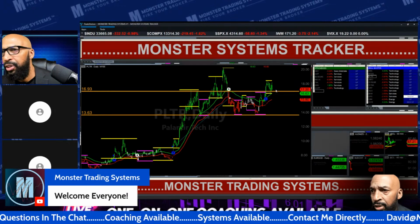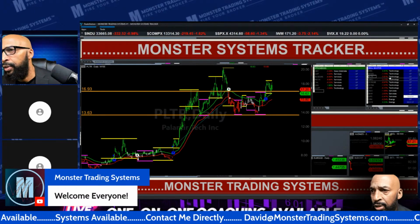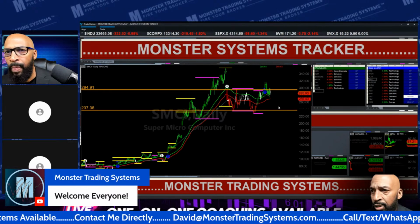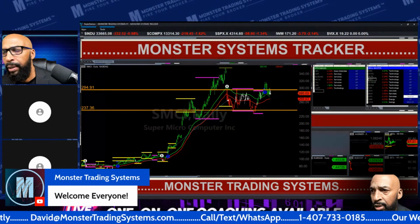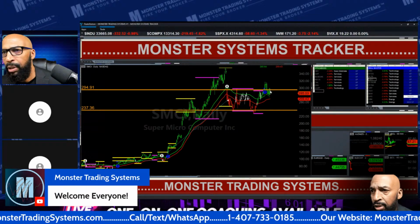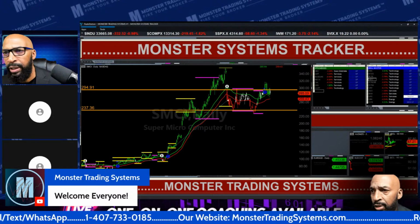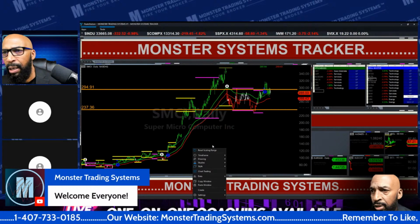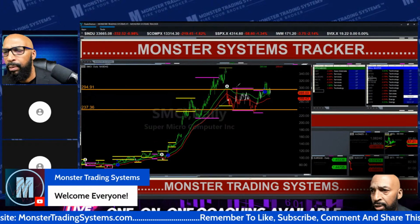PLTR, buy signal is here. A bit of a pullback. Nothing to do, all green candles there. That's technology. SMC, buy signal here. White candle, but holding. So we'll hold on to this for now, but we'll keep an eye on it. A decent trend line right here.